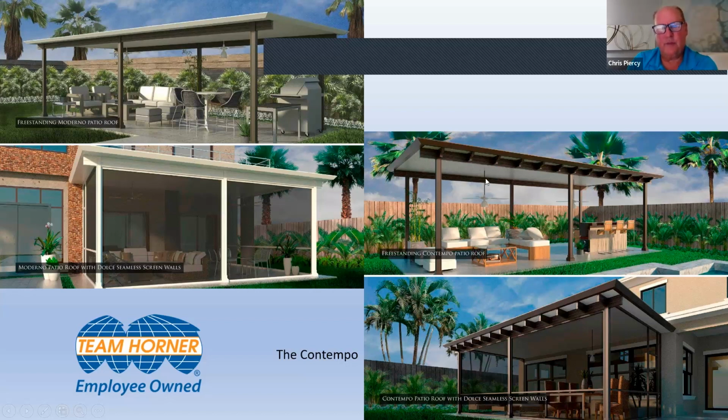The one down here on the bottom right is called the Contempo. Contempo is a little fancier. Now we've added some little trim pieces on the ends. The trim pieces are available with a curved profile or a straight profile. The Contempo costs a little bit more than the Moderno because we have some more stuff added to it.